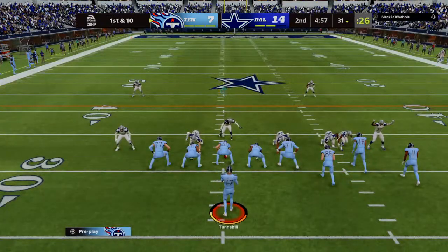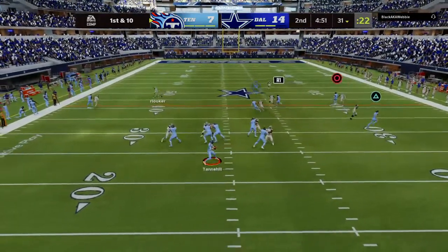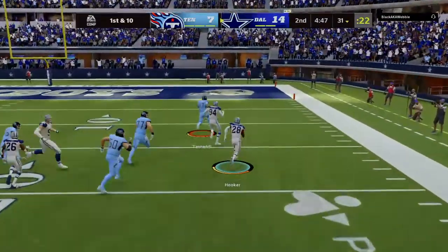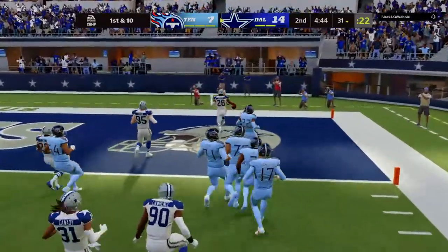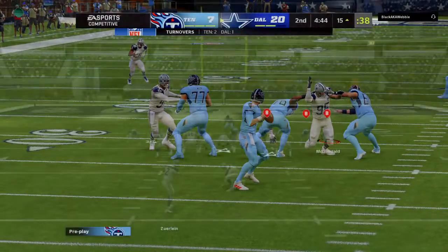Line of scrimmage, the 31 now on 1st and 10. Now it's Tannehill. Oh, he tries to force it in, and it's intercepted. Picked off by Malik Hooker. And he takes this one back into the end zone, and the Cowboy defense has a touchdown.